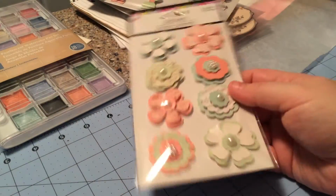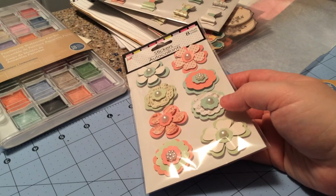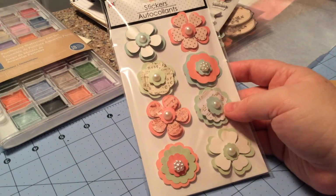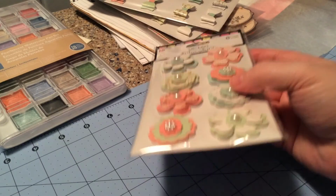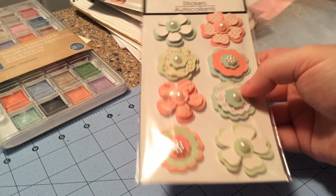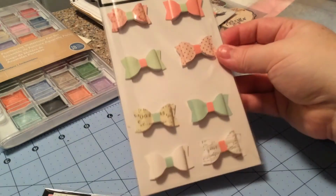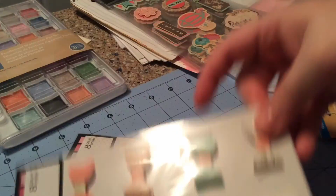These I actually found at my local dollar store. I was there Sunday getting some stuff for the Super Bowl at the grocery store next door. And of course I popped into the dollar store, and they had these super adorable flowers with the pearl center. They're kind of popped up a little bit, so I thought these were really cute. And then they had the matching bows, and I love the bows. I got two packages of those.